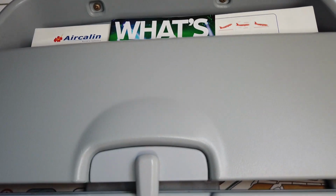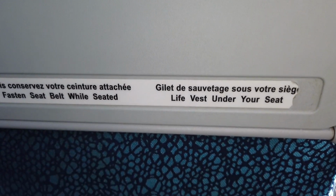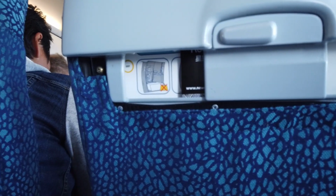And here's the seat overview. It's similar to those on Jetstar or any low-cost carriers. The legroom is pretty okay. And the only seat function is the seat recline. And this is how the row looks like across the aisle.